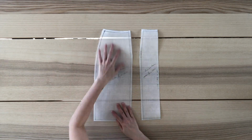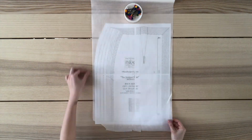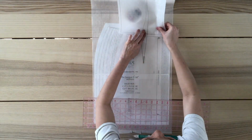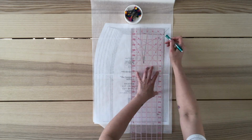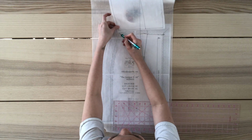Here are the pieces for the front of the skirt. Moving on to the back of the skirt. I'm repeating all of the same steps, tracing out the original pattern, but this time making sure to use my back top pattern piece to modify the placement of the center back, as well as the placement of the side seam to ensure that all the seams will line up with my top.